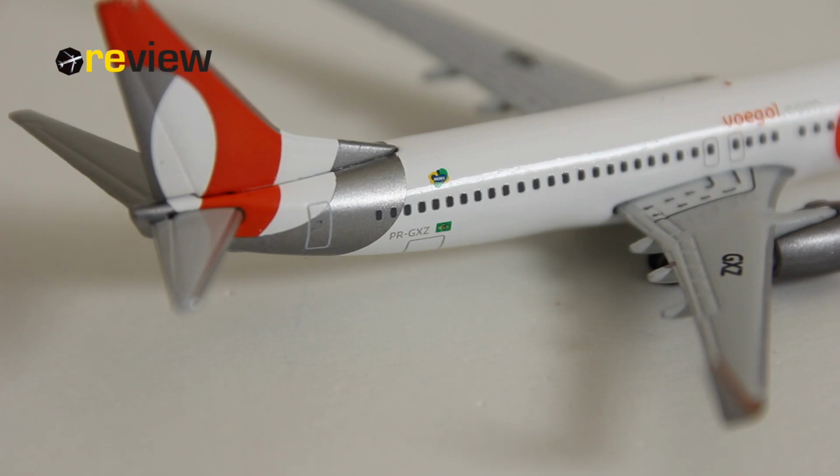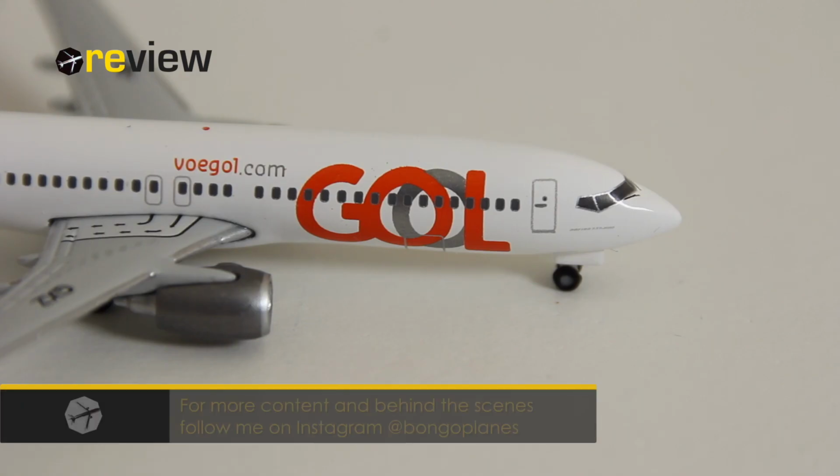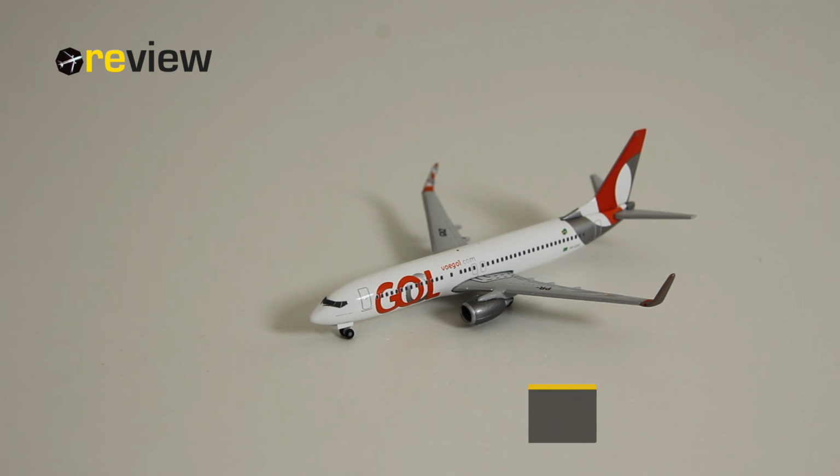And then last but not least, there are of course also the doors to the cargo compartments, which have been printed on here. We can see it at the back side of the aircraft, and here we can see it at the front side of the aircraft. So there we have it, the Boeing 737-800 from Brazilian carrier GOL. As far as I have been able to read up, GOL is actually the largest domestic airline in Brazil and the third largest international airline in Brazil. So definitely an important airline in South America.